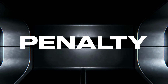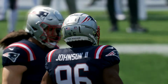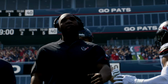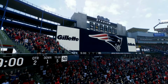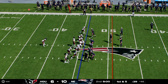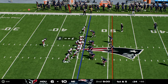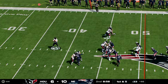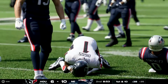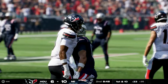Contact up front. Did they get one of the defenders to jump? So a lot of options on the table now. It's 1st and 5. Off the play fake. Here's Stroud. He'll find Diggs working across the field. And he'll be hauled down at about the 35-yard line.